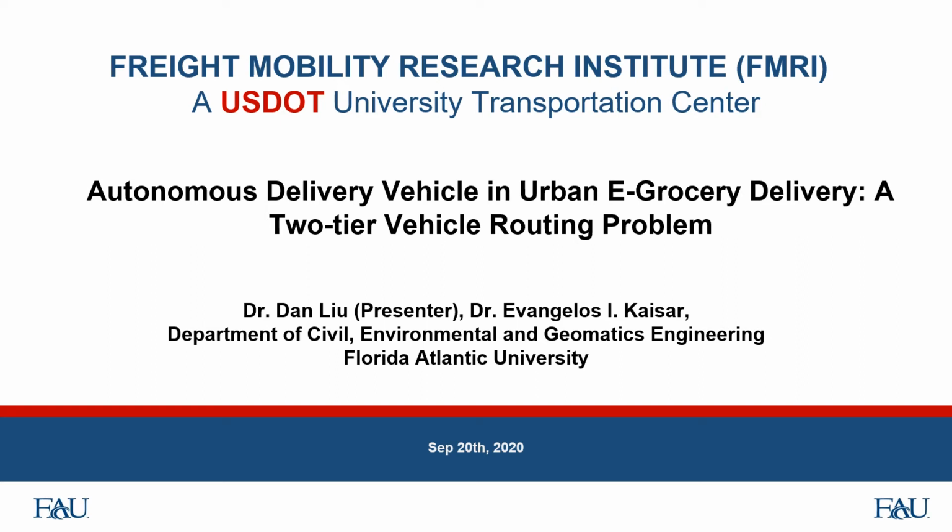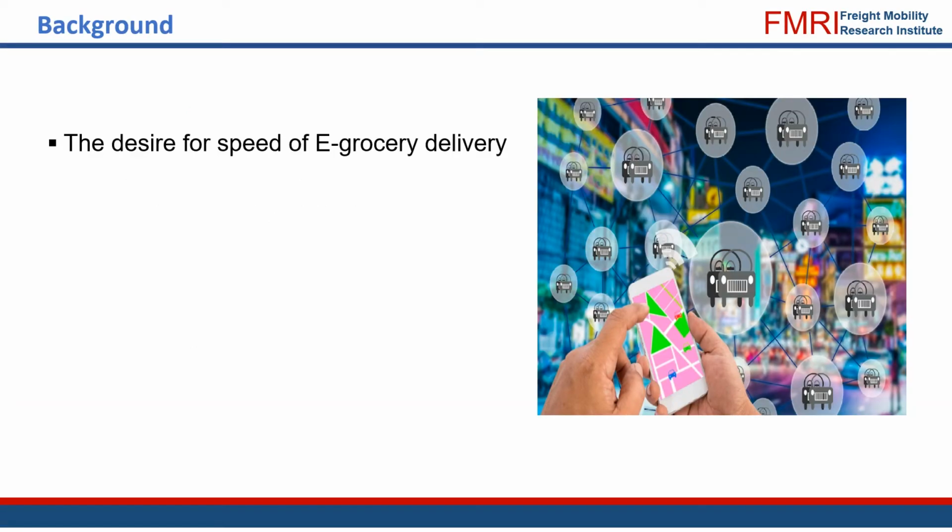Hello, today I would like to present my research, and the title is Autonomous Delivery Vehicle in Urban E-Grocery Delivery, a two-tier vehicle routing problem. Nowadays, a lot of e-commerce companies provide same-day delivery or even 2-hour delivery to customers to meet the requirement of instant delivery.